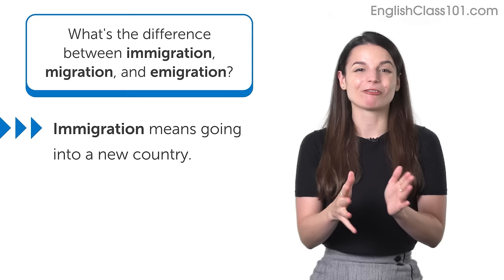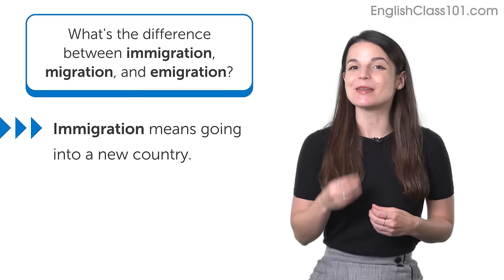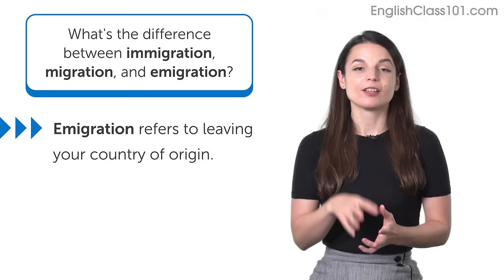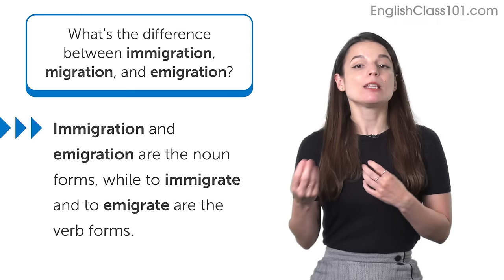So immigration, maybe it can be helpful for you to think of immigration as sounding kind of like "in," right? So I know it's I-M-M, immigration, but it sounds a little bit like "in." So remember immigration as going into the country. Emigration refers to leaving the country, departing the country. So as you can see, they're very, very closely related. So you would say in a sentence, I immigrated to country A, or I emigrated from country B. That's the difference here. Immigration is the noun form. Emigration is the noun form as well. To immigrate and to emigrate are the verb forms.